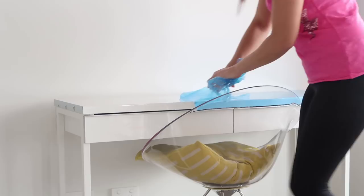So once the desk was all put together, or the vanity was all put together, it was time to decorate.